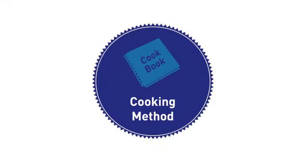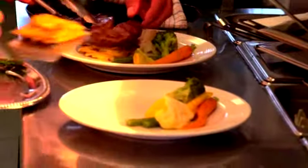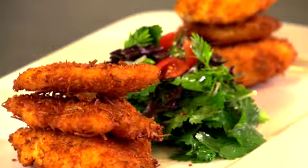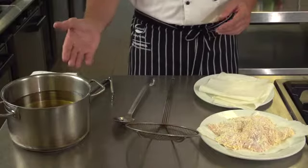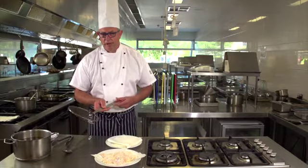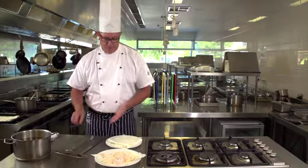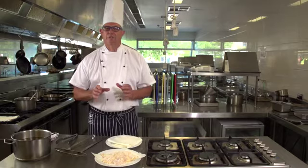Preparation. Cooking method. Deep frying. Cookery method, deep frying. If you don't have a temperature controlled fryer, use a heavy base pot with a good Australian oil, spider or a slotted spoon, pair of tongs, absorbent paper for draining, and of course, wonderful Australian fish.